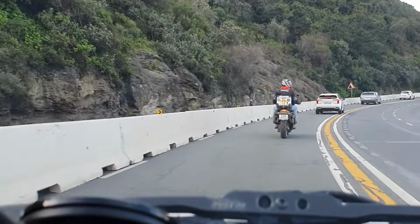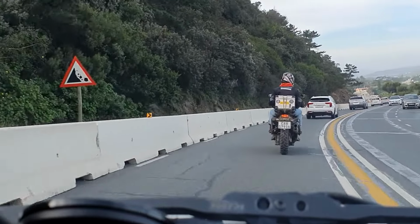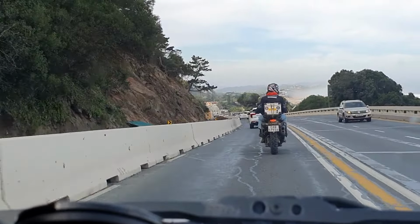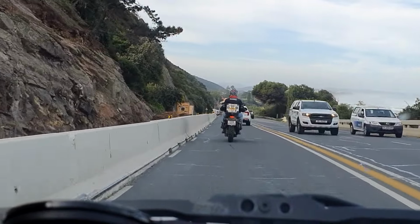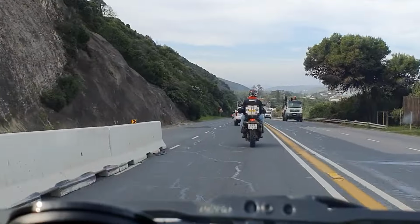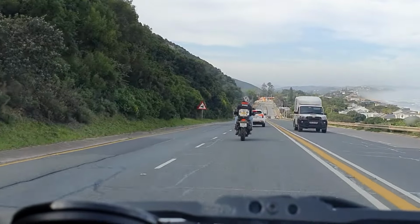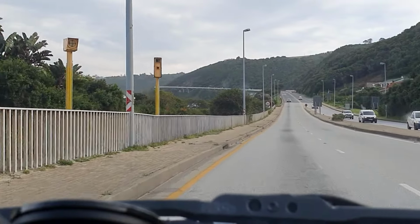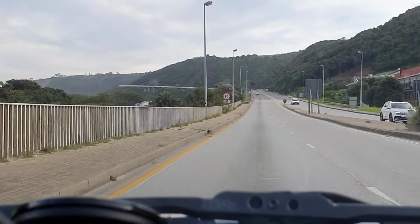Driving into the town of Wilderness in front, but that's a trip there that I'm leaving for another day. Place to turn around in front. Okay, I've turned around. I'm on my way out of Wilderness now.